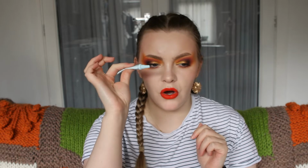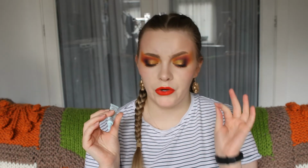Eye primer, the Too Faced Shadow Insurance. Again, I'm kind of annoyed that I've not used this up. It is close to being finished. Like, there's air in there as well, but there's not a lot left in there. The only problem is you only need a super small amount when you're doing your eyes.